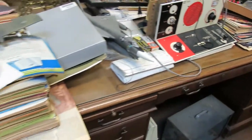Oh, it's got one of the old Knight kits. Okay. I thought I didn't recognize that one.